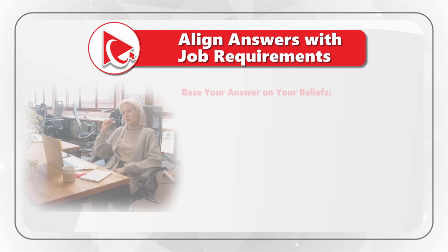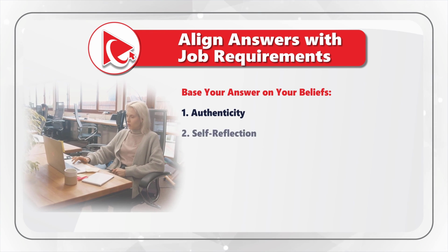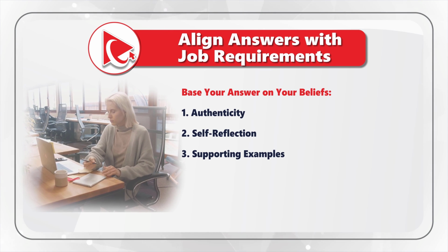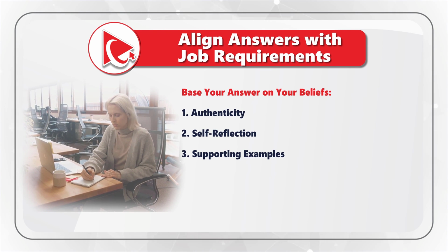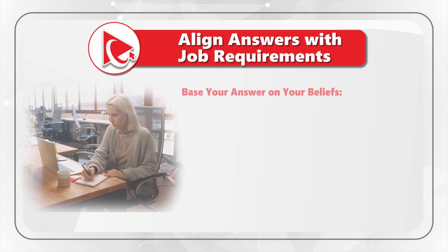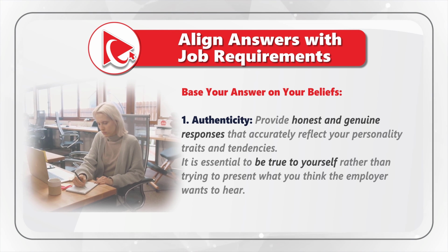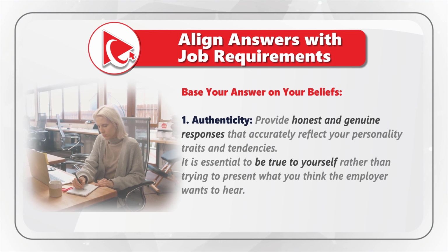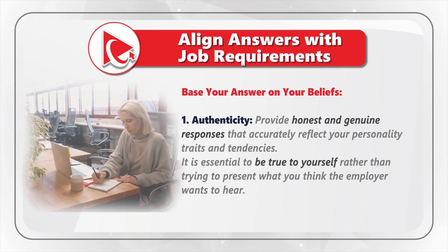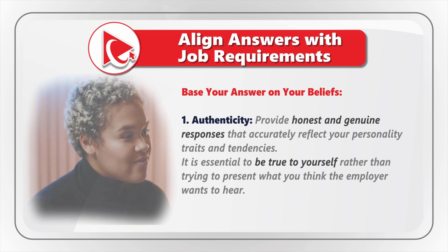My 3 recommendations for you on how to answer these types of questions are: provide authenticity, provide self-reflection, and provide supporting examples. Let's look at each one individually to help you decide how to answer this particular question. Let's look at number 1, authenticity. You need to provide honest and genuine responses that accurately reflect your personality traits and tendencies. It is essential to be true to yourself and true to your employer rather than trying to present what you think the employer might be looking for.